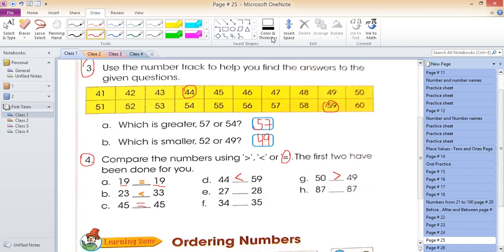27 is bigger or 28 is bigger? Yes, guys. 27 is greater or 28 is greater? 28. Very good. 28 is bigger than 27. So open the face of the sign in front of 28. So this is 27 less than 28, or you can also say that 28 is bigger than 27. Clear, guys?